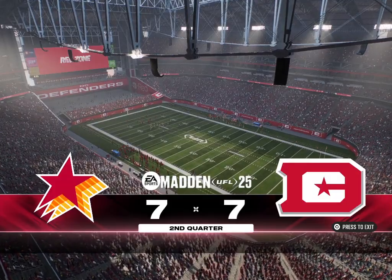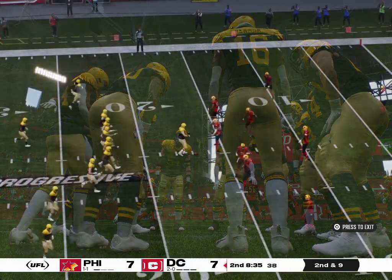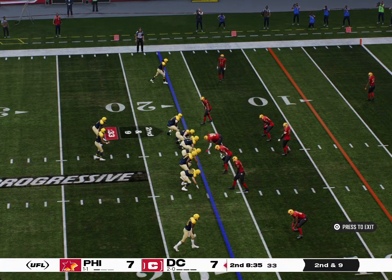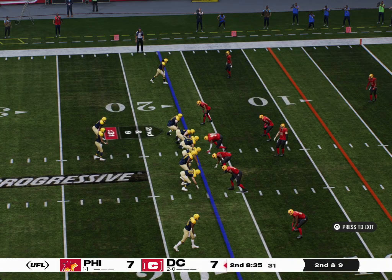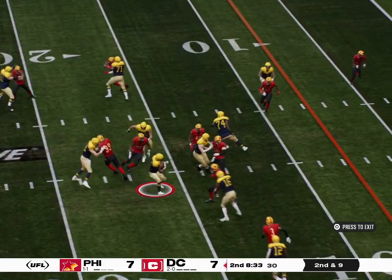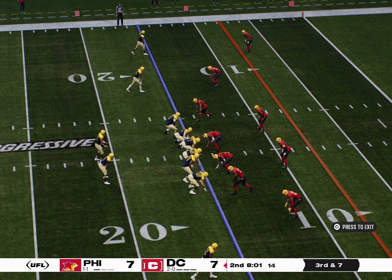Now we're going to have a timeout taken by Baltimore. It's second. They're down to their final one in this half. They'll come to the line here, 2nd and 9. Here's the lone back on the handoff. And once again, he doesn't manage much before getting brought down. Only a couple yards there, and now it's 3rd and 7.